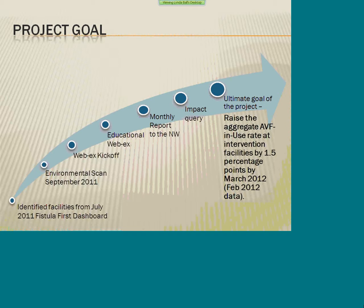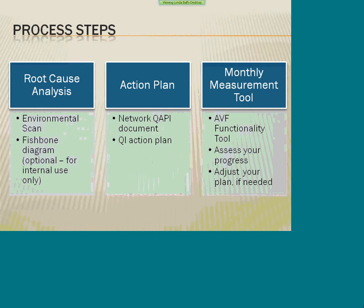The ultimate goal of the project is to raise the aggregate. So again, we're not going to look at individual facilities. We're going to look at you all as one huge facility, basically. We're going to take all of your data and put it together and look at the aggregate number, the AVF and use rate, at intervention facilities, and we want to try to raise that by 1.5 percentage points by March 2012. Now, that means because we're a month behind when you submit your data, it's going to be the February data. So this project will end at the end of February.